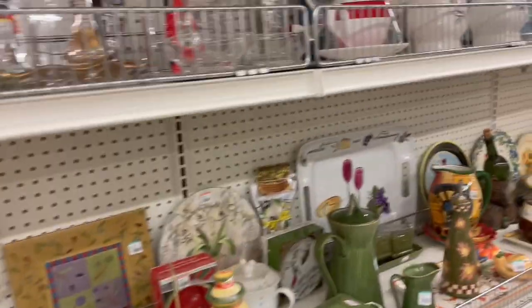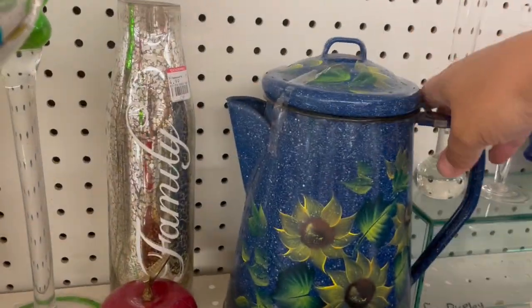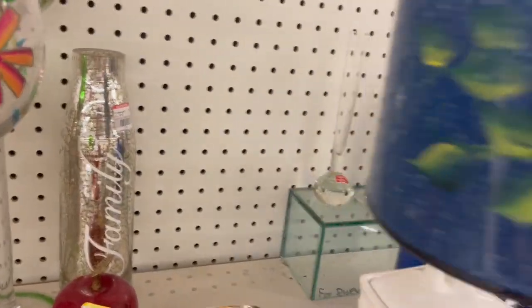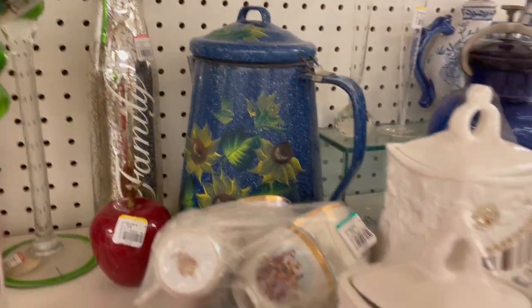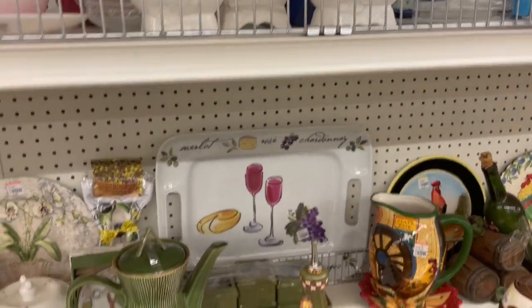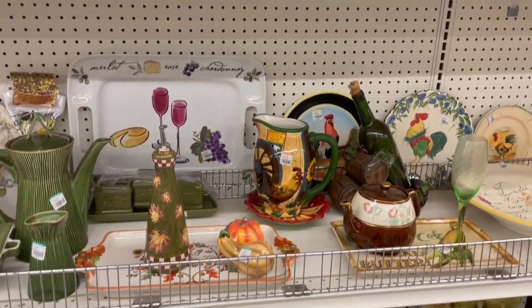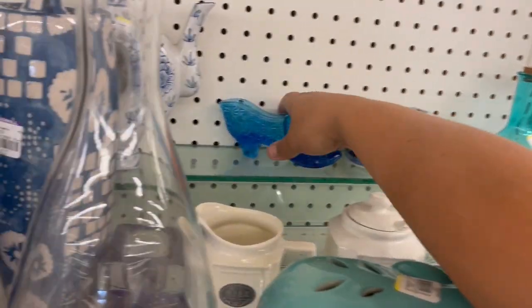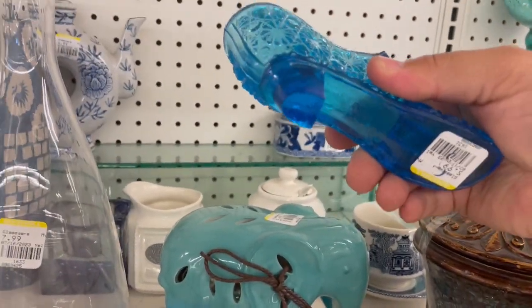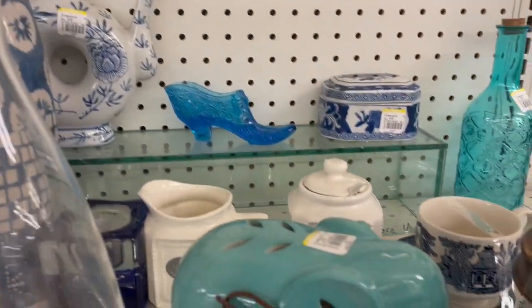Okay, so we'll pick up here where we left off. Let's go along the top and see. Looks like there's hand painted sunflowers on this enamel pitcher. $7.99. Kind of cool. See, this is more like the green section, and up top they have those shoes my aunt used to have, a collection of these type of shoes. Is this Avon? Anybody know? Avon. God, I had a lot of stuff like that.